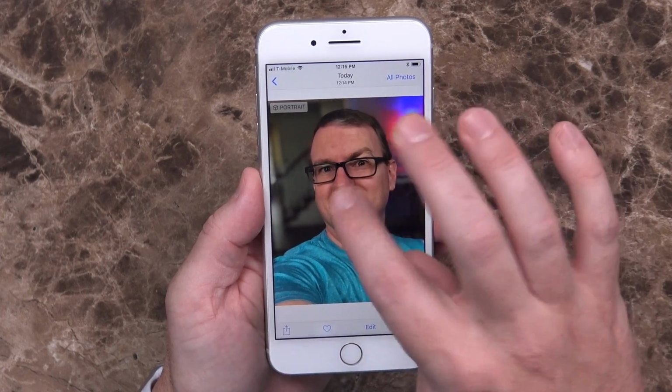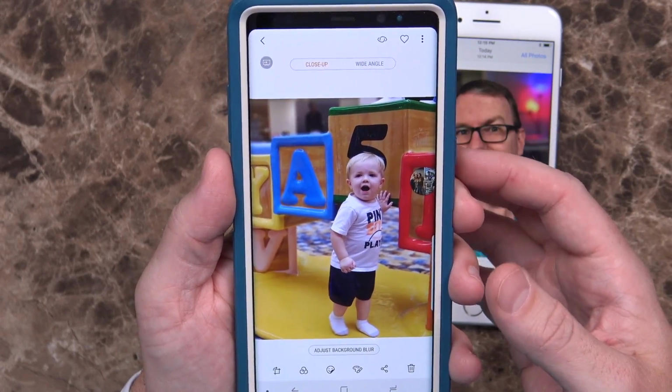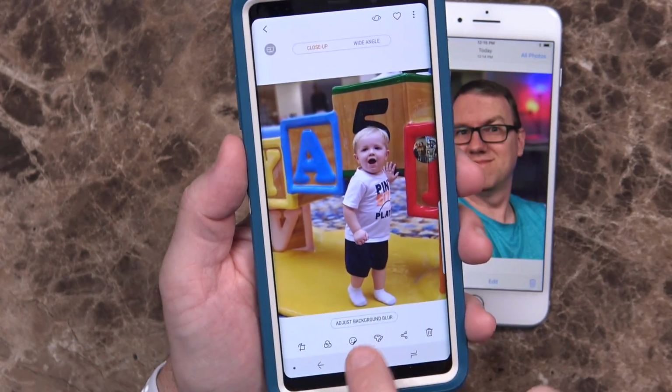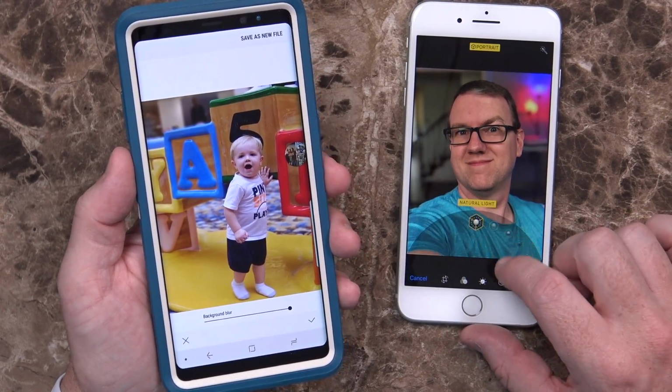The one thing I will say I like a little bit better about the way Samsung does it, here's a portrait I took of my little boy the other day, and up here at the top you can see it has close-up and wide angle buttons. Of course, you can also adjust the background blur afterwards. I don't believe there's actually an adjustment for that in this.